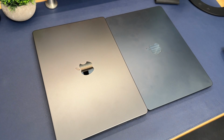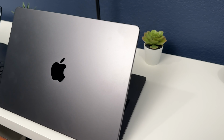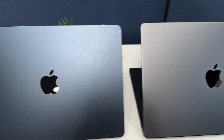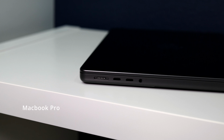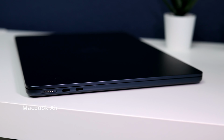So first things first, the design of the M3 MacBook Pro has not changed much since the introduction of the M1 Pro when Apple decided to go ahead and release their own silicon chips. You get a pretty similar design, which is now brought over to the MacBook Air lineup. On the left-hand side, you are going to get your MagSafe along with your two Thunderbolts, and that is where the comparisons stop between these two devices.